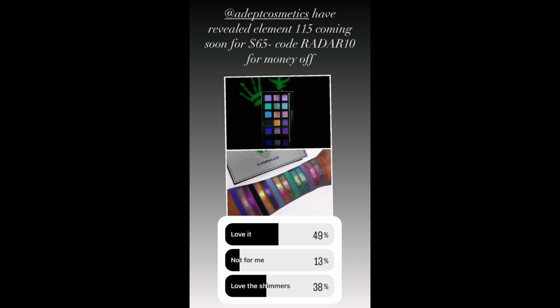I may sell Sahil's kit. You might trip and fall and accidentally purchase. We don't know yet. Stranger things have happened, my friends, but I do think it is stunning. And when I put it to you guys, 49% of you loved it and 38% of you said that you loved the shimmers, which I agree with. I would just roll my entire body in them.